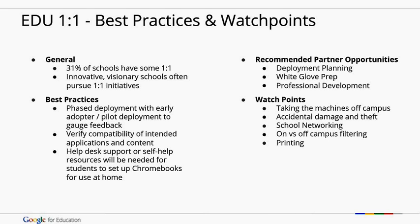Another part of the one-to-one deployment that should be carefully considered is help desk support or self-help resources. One thing that's common in schools, of course, is you're going to have lots of kids who are very interested in technology. So this might be a possible avenue to take advantage of some of these kids' passion and interest and deploy them in the role of a peer helper or almost like a genius bar type of capacity so that they can help out other students with their Chromebook needs.